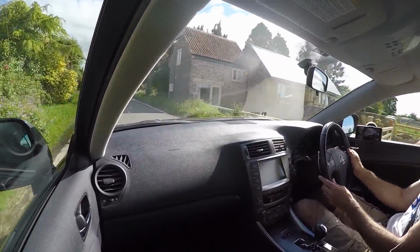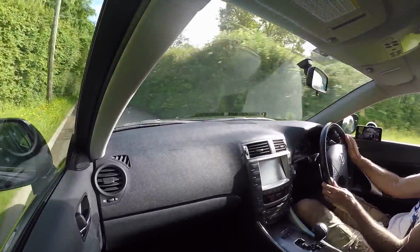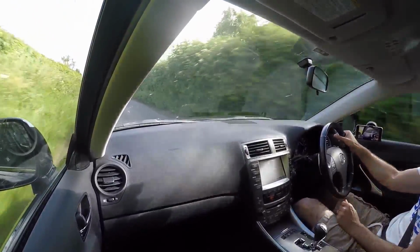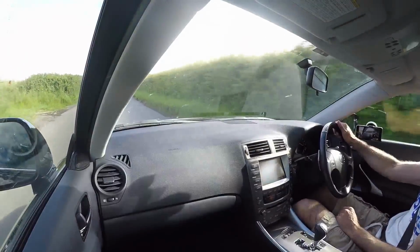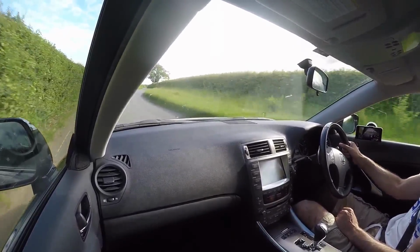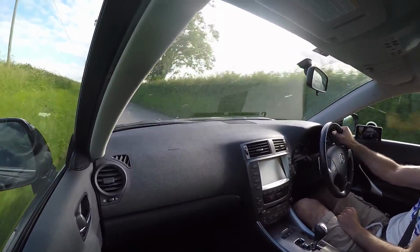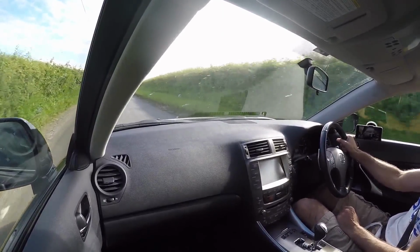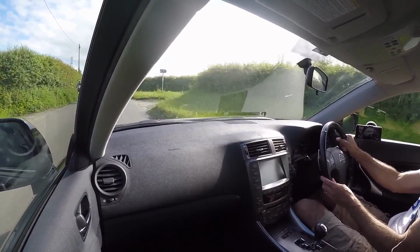So starting with the car itself, these are firm favourites of ours. This one's been beautifully looked after by the Lexus main dealers. Obviously a very low mileage indeed on the car, and the engine itself is absolutely superb. It starts instantaneously. It's a push button start on the car. Engine straight into life, very smooth, very quiet. It really is a lovely, lovely engine.